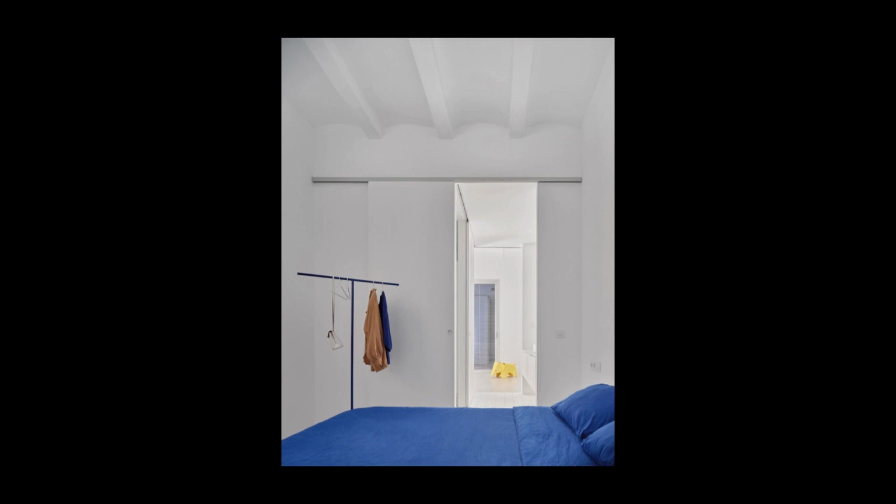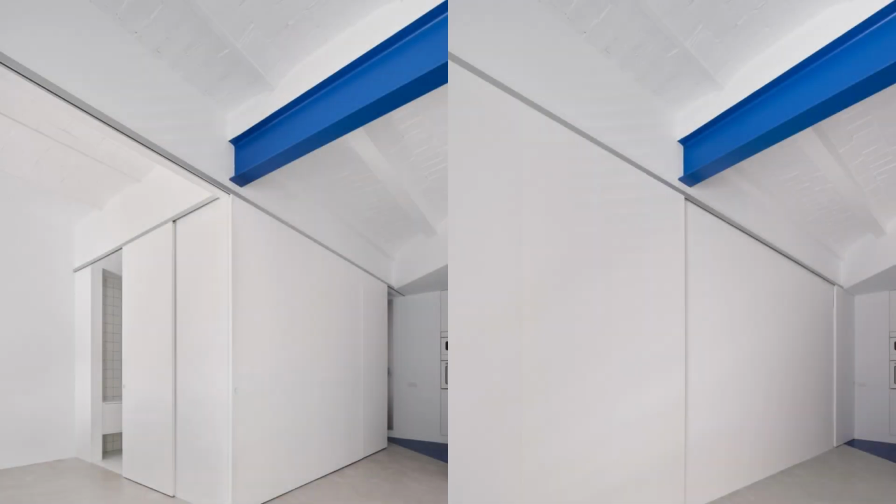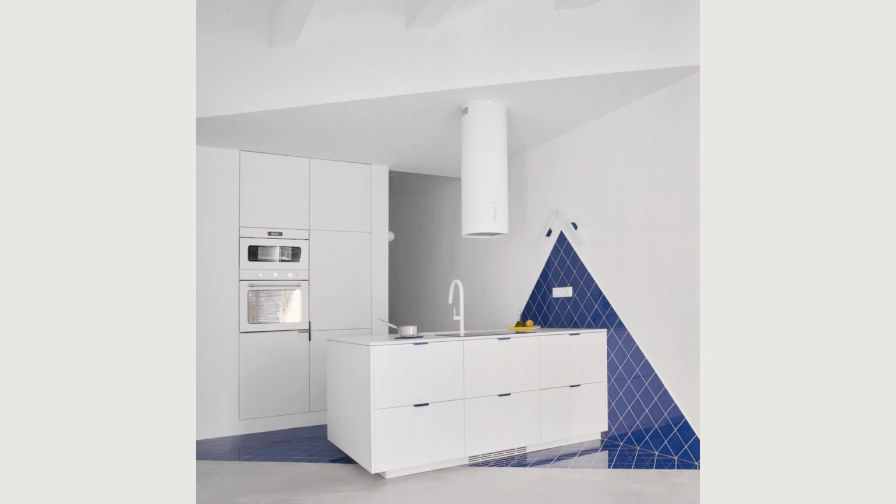This project is part of the theoretical and practical research titled Projecting the Void, which advocates for transforming the conception of housing, moving away from considering it as a commodity defined by its market value to understanding it as an infrastructure defined by its potential for use.